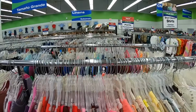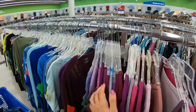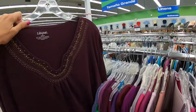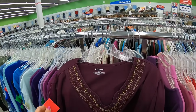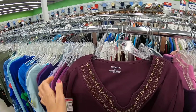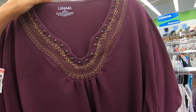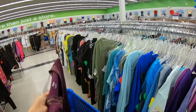Okay, so I'm going to look in the plus size short sleeve shirts for red tags. Sometimes the tags stick out, sometimes they don't. Liz and me, I would think. Liz and me, $4.99 red tag for a knitted t-shirt, but I like the embellishment. So for $2.50, I'm going to go ahead and put this in my cart.